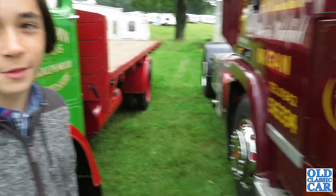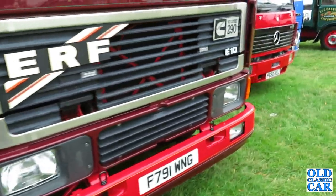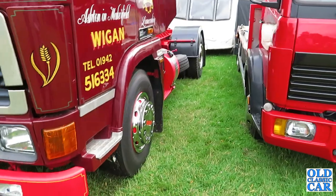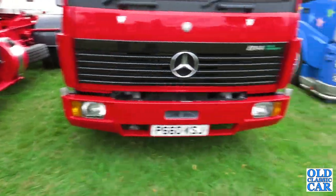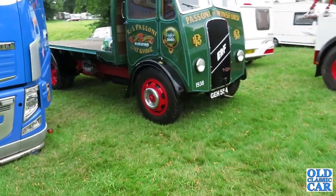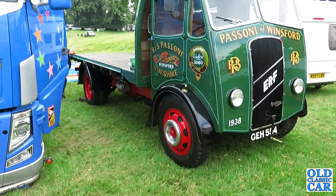I saw that Seddon, that was at Ordlam. I'll get over there in a minute. There's a nice Scammell and AEC. Oh yeah, let's get over there. ERF, Merc, Volvo. Oh, look at this. ERF 1938. What a fantastic old lorry that is.